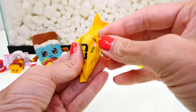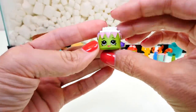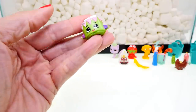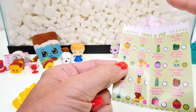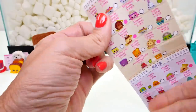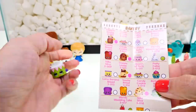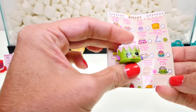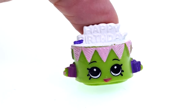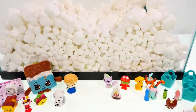Boy, I need new scissors. Dun da da da! This is Betty Birthday, I think. I'm 99.9% sure. Let's check. Let's refer to our list. Yep, it is, oh, not Betty Birthday, it's Birthday Betty. But I was close. And Birthday Betty is common. Common, but adorable. And now, it's back to the aquarium.